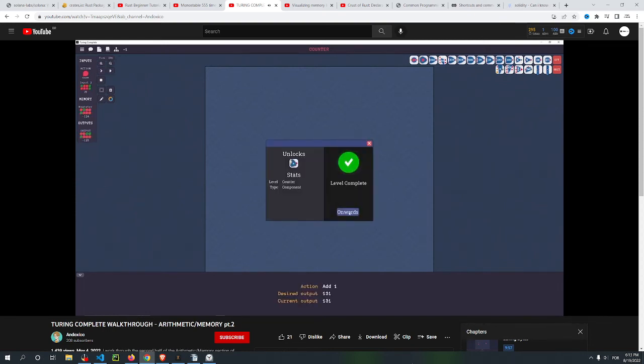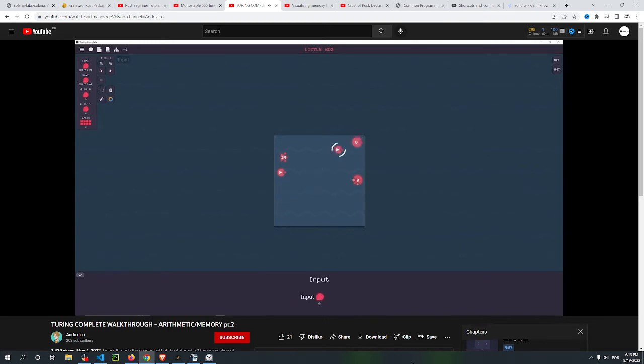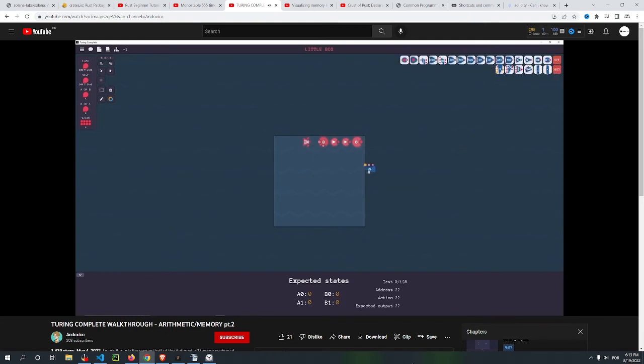Let's go do that. Can you fit 4 bytes of memory in this limited space? Blah, blah, blah. Okay, so the solution I have, that I'm using as a reference, that I made myself, is a bit too small for someone watching a guide to really see what's happening. It is a bit unreadable. So I'm going to do my best to spread it out a bit. So we got 4 registers here.